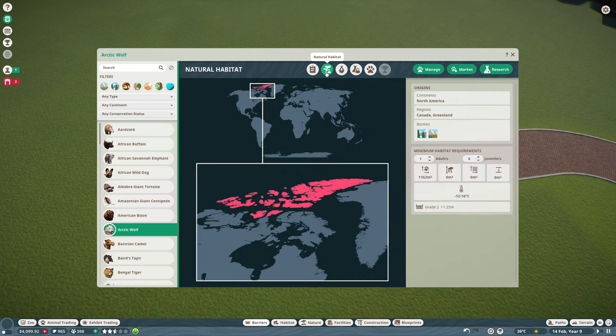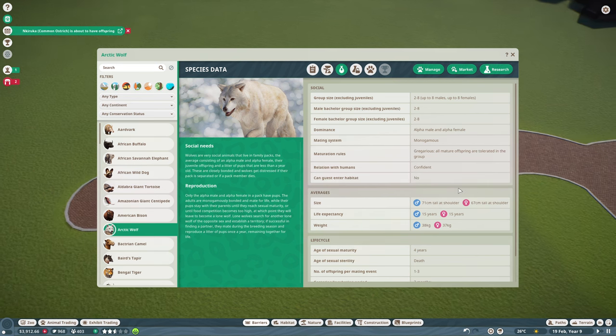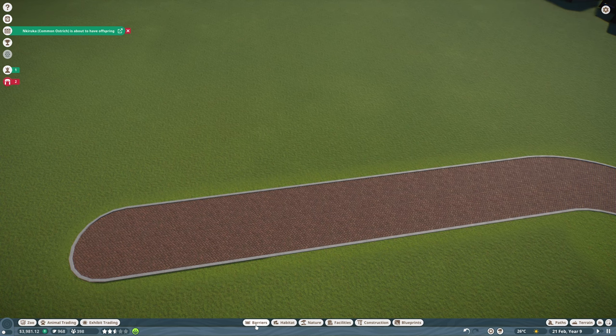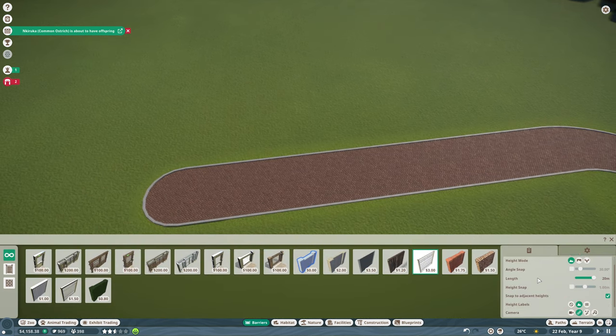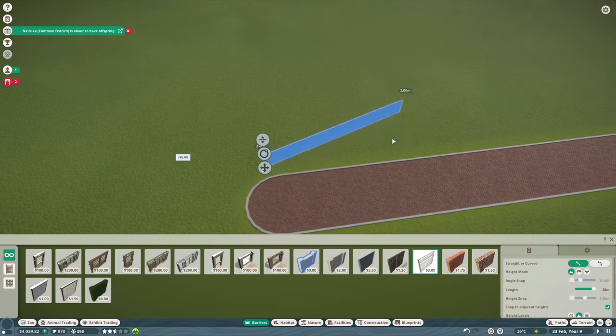Oh, isn't he pretty? So fluffy. So we need a grade 2 fence. That's at least 1.25. Okie dokie. Where have we got the relationship with humans? Confident. Right, okay. And the guests can't enter the habitat for obvious reasons. Right, so 1.25 and a resistance grade 2. How tall is it? It'll be 2 metres, won't it?